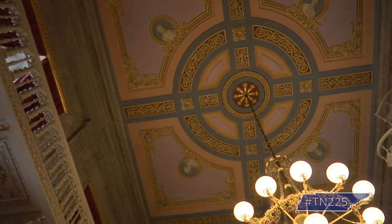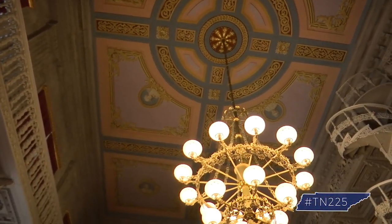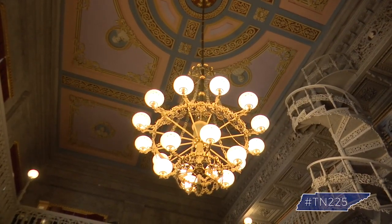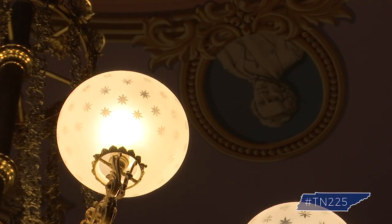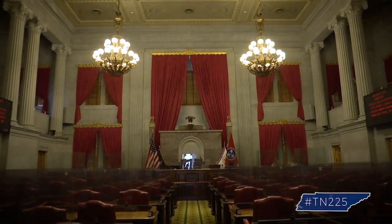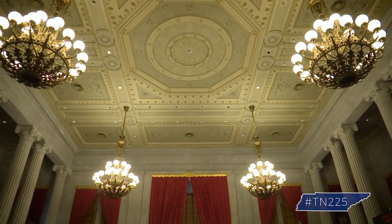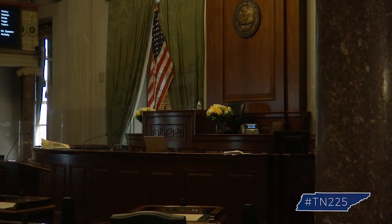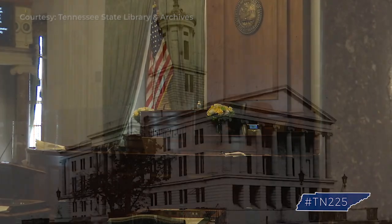Speaking of construction, check out these major chandeliers, originally fueled by gas and containing up to 48 burners. You'll still see them now, but today they run on electricity. Strickland had to do it right, or this building wouldn't be here today. This building will be here 200 years from now. It's a very, very solid, permanent structure.